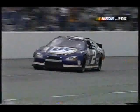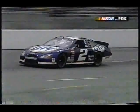Mike? 15 cars remain on the lead lap here in Texas at lap 189. The real winner on the pit stop, Rusty Wallace, in the 2 car. He came in 10th, went out 3rd. One advantage he's got because of a poor qualifying effort on Friday.